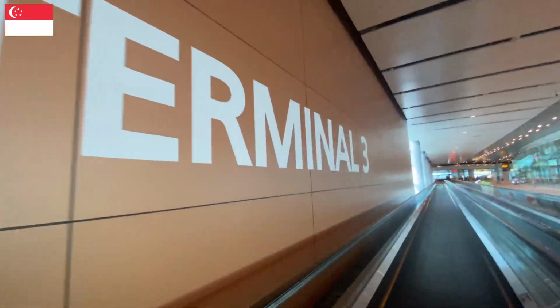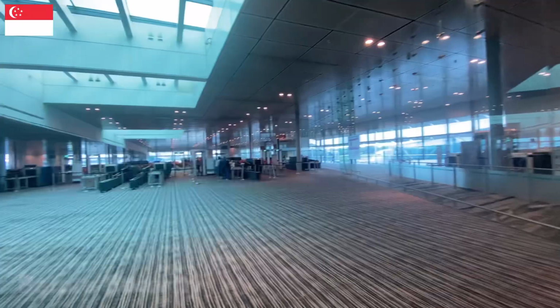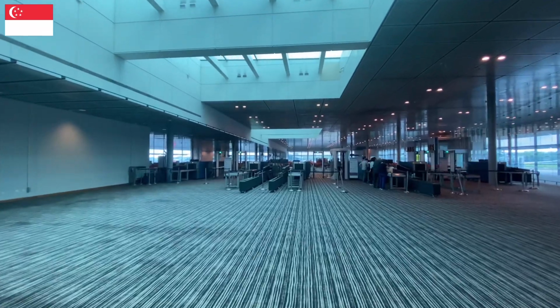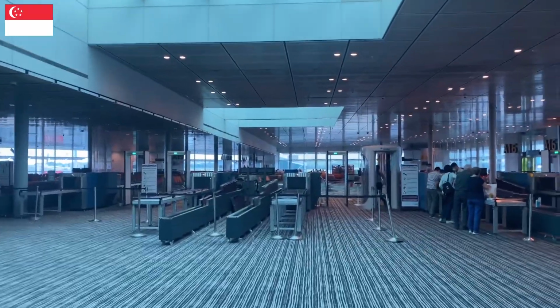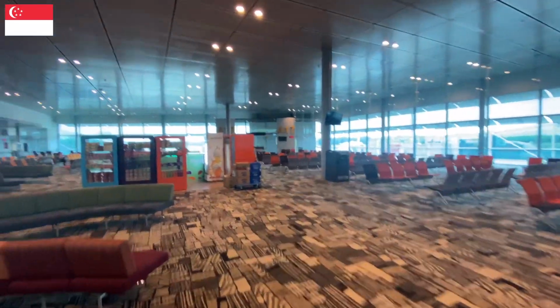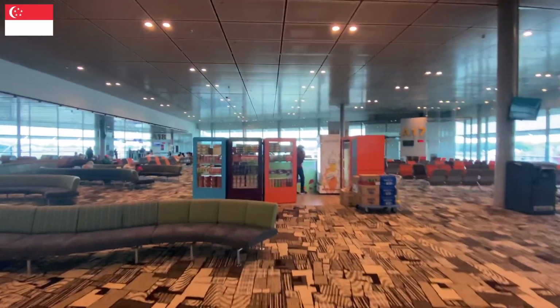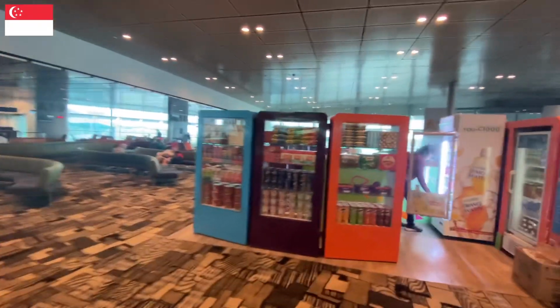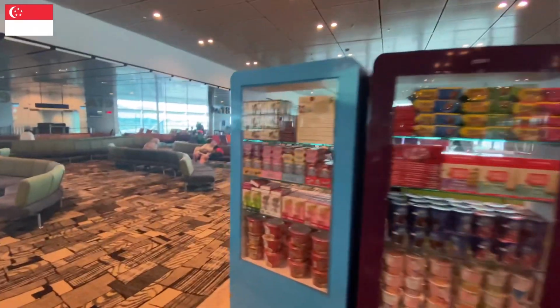Finally, we are approaching gate A18. We need to pass security first and enter the waiting area. That's why there's no security when entering the airside. There aren't many stores and entertainment options after the security, so it's not necessary to come early since we can just sit and wait. Changi Airport is well maintained and efficient.